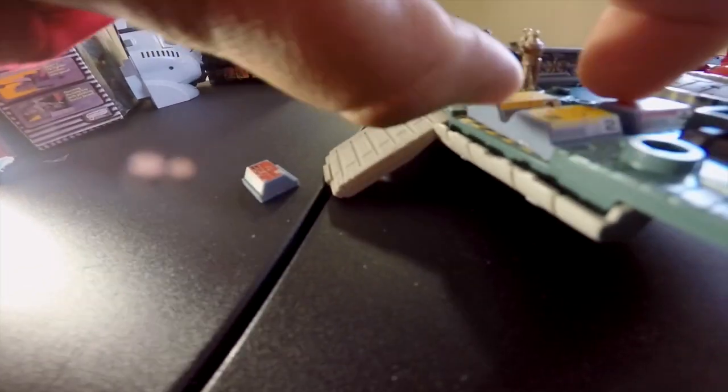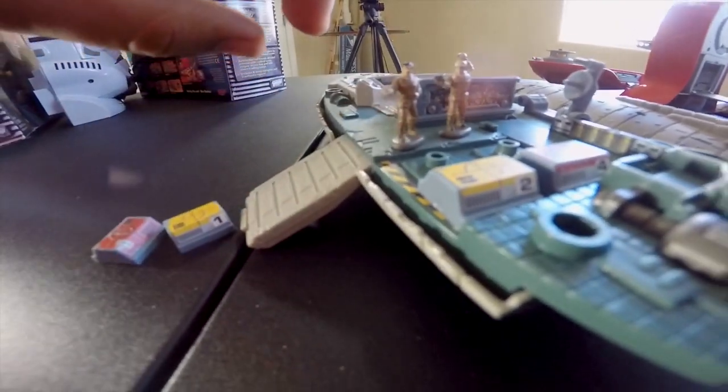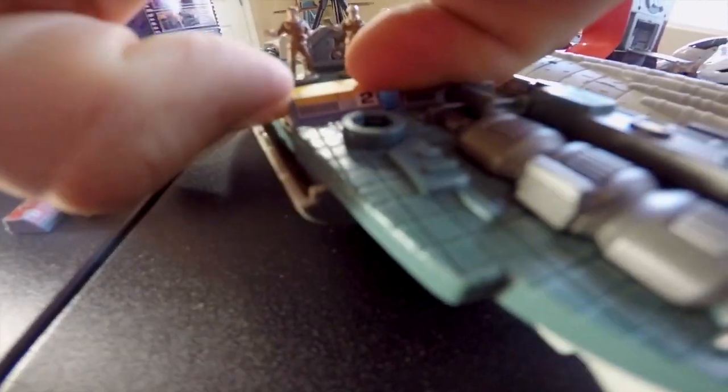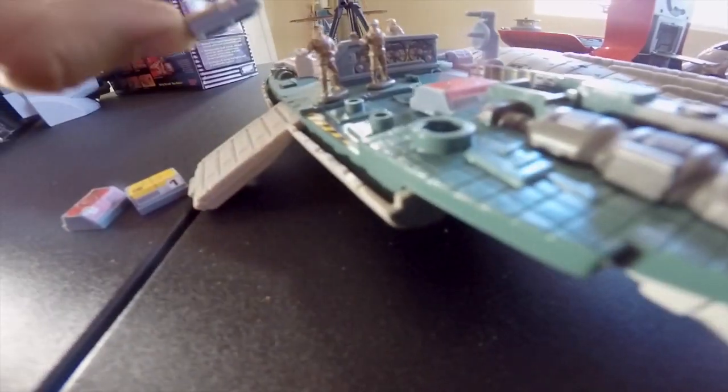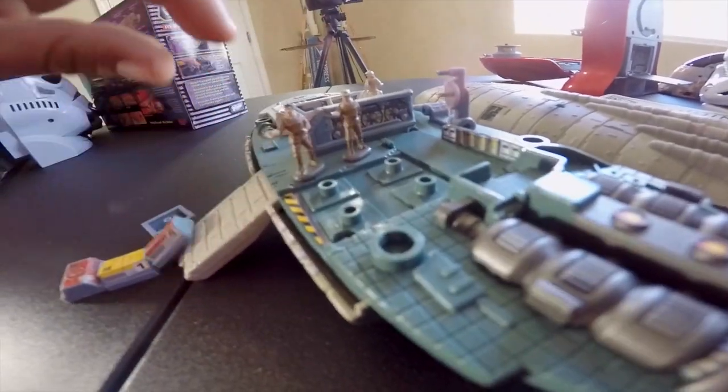We'll slide it down the ramp. Slide down the ramp. Cargo piece number 2. Slide down the ramp, General. There you go. Alright, cargo piece number 3. Or I guess that was number 1. This one's number 2. There you go. Fell over. Number 4. Slide it.